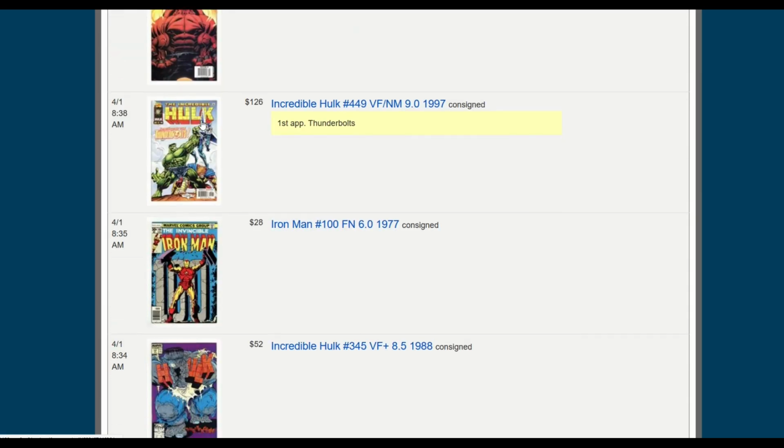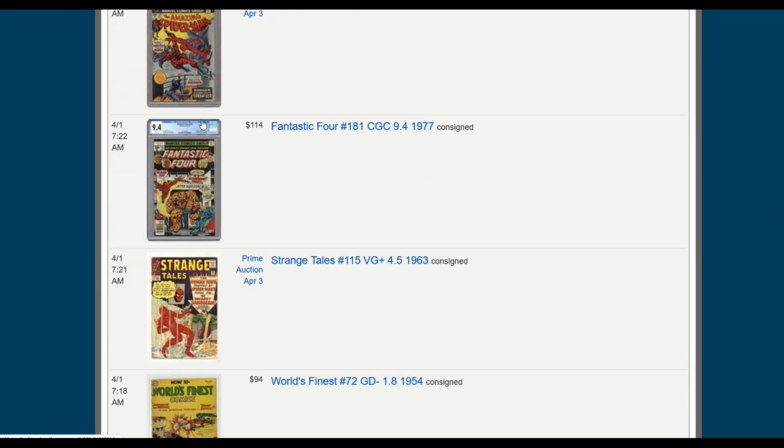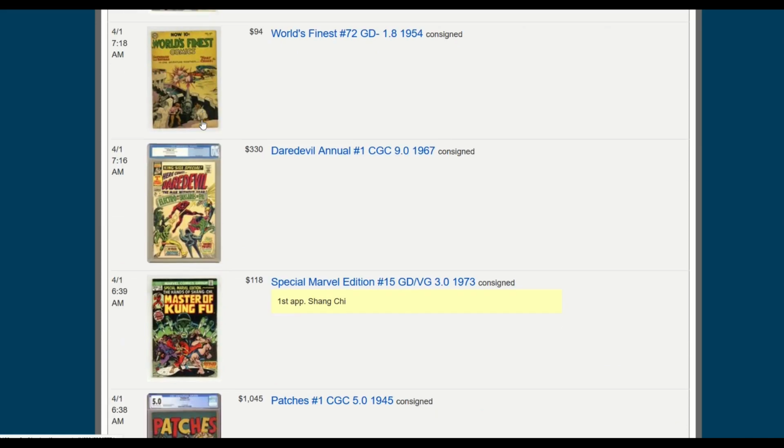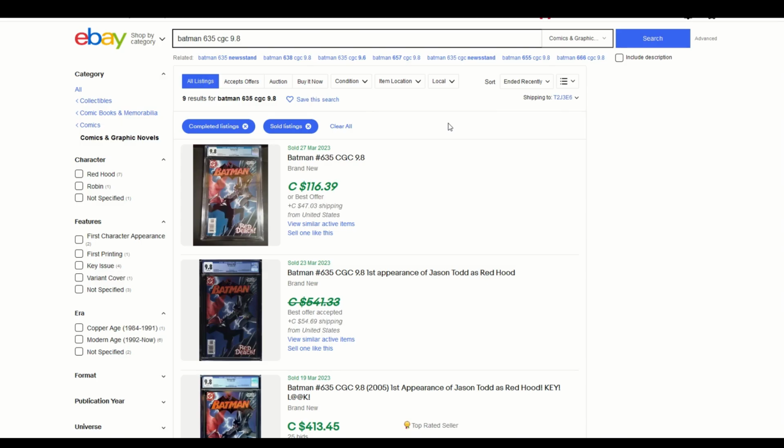So you'd want to be an expert in certain issues, and then you would want to make sure that when those issues are available, you pull the pin and you purchase with confidence. You can do this, by the way, on eBay as well. You can see that on March 27th, 2023, somebody purchased Batman 635 CGC 9.8 for $116 Canadian.